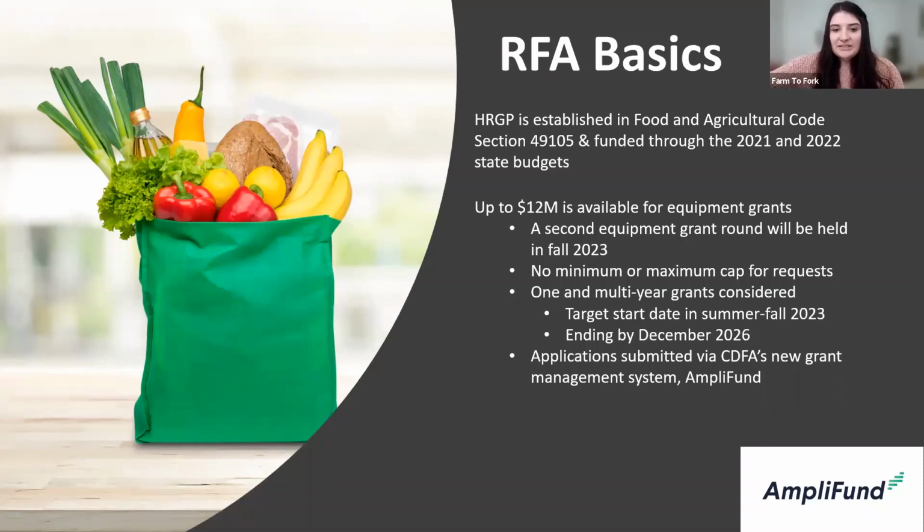Our applications will be submitted through CDFA's new grant management system, called Amplifund. The link to the Amplifund application will be available on our program website, along with training materials about how to navigate the site when applying. That will all be put on our website when the RFA is released in mid-December.